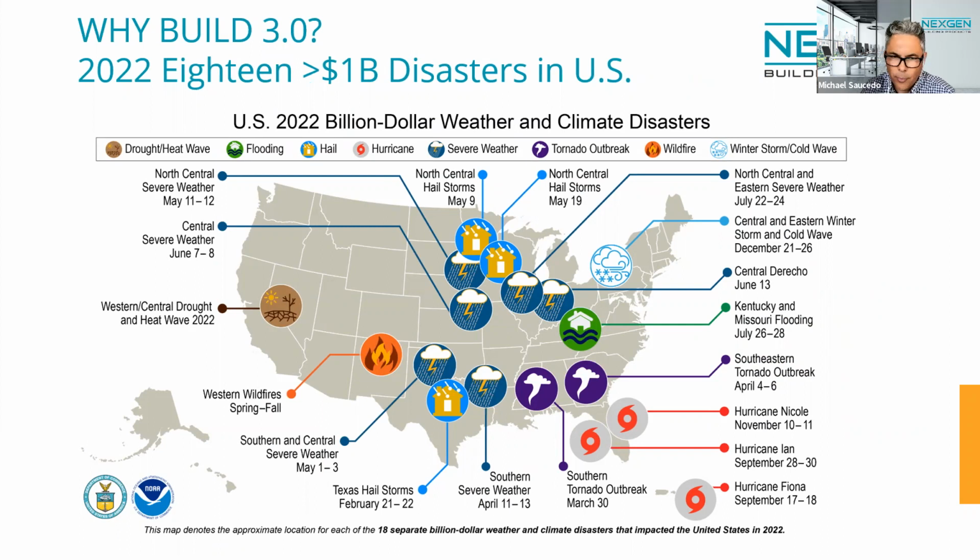The need for Build 3.0 is evident in the increasing number of natural disasters, as seen in the 18 separate billion-dollar weather and climate disasters in the United States in 2022 alone. Not only does this map paint a pretty vivid picture, I think it's also sending the message that Mother Nature wants to have something to do about the future of building.